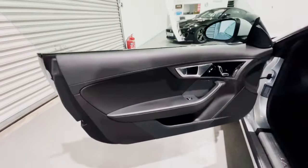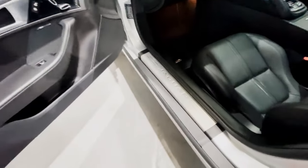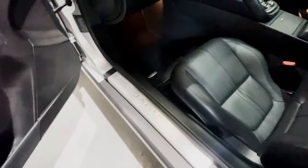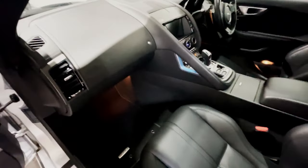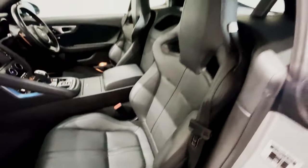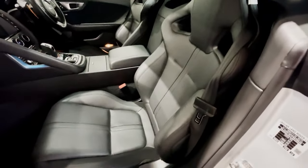And we can then take a look at this side of the cockpit and see the door card is in fabulous order. The scuff plate again, pretty well perfect. The dashboard, centre console, carpets, and again this beautiful performance seat in jet leather, exactly as it should be.